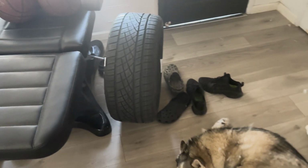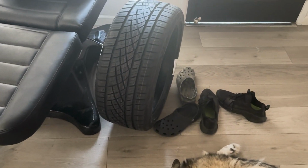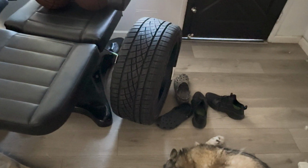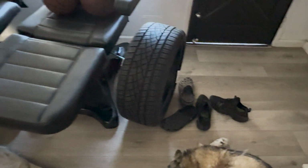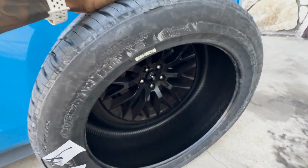Okay, just to show you guys, this is the tire. It just got delivered from actually Amazon. It's literally just a giant tire. I'm gonna go to the place and replace her wheel now. I'm just confirming, making sure it's the right Continental.